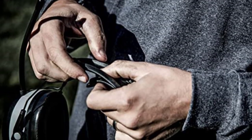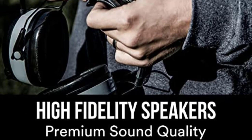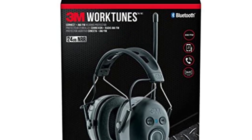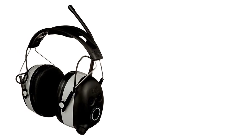The safe volume control also automatically adjusts the audio volume to keep it at a safe level of 85 dB max. Moreover, you can save up to 50 of your favorite radio stations into the headphones' memory. And you can access them easily through a handy button control panel on the side of the ear cup.